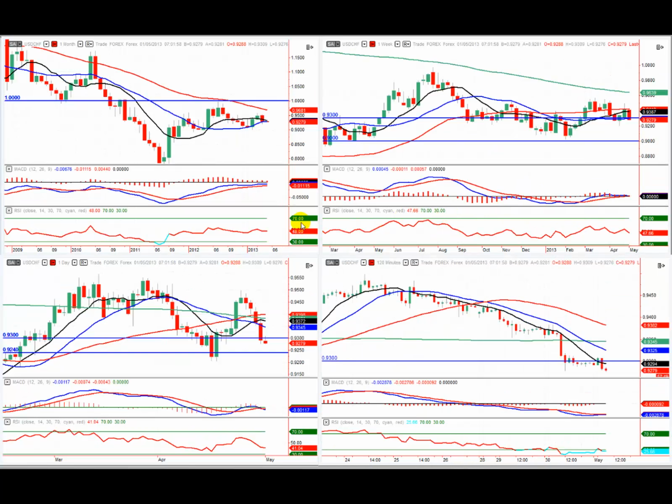Okay, the last market I'm looking at today is Dollar Swiss. This is a Forex pair, and if we look at the monthly chart, we can see we've come from a downtrend, had a pullback up to this parity level, tested it, and since then we've come down and made a low, then a lower high, and now we're rolling over again.